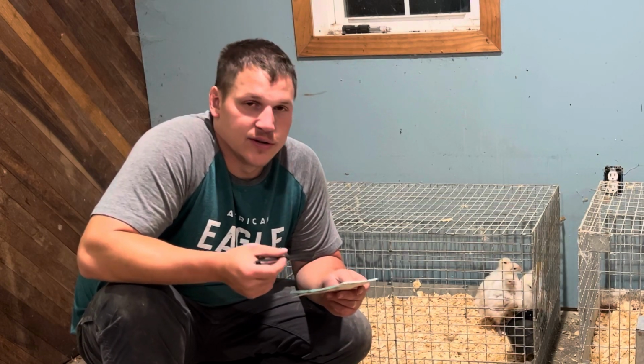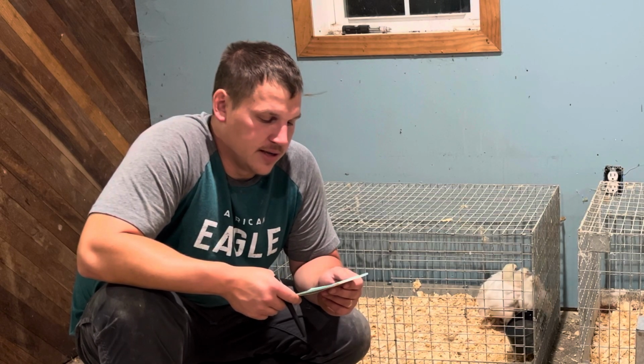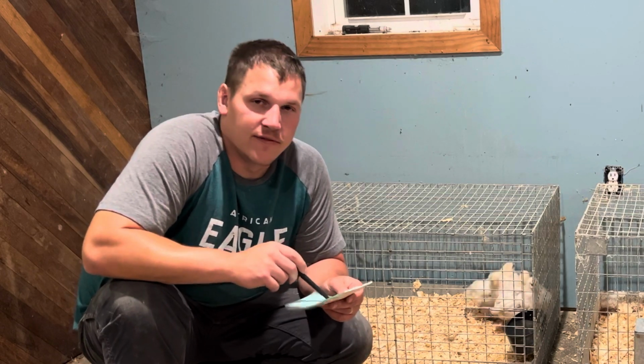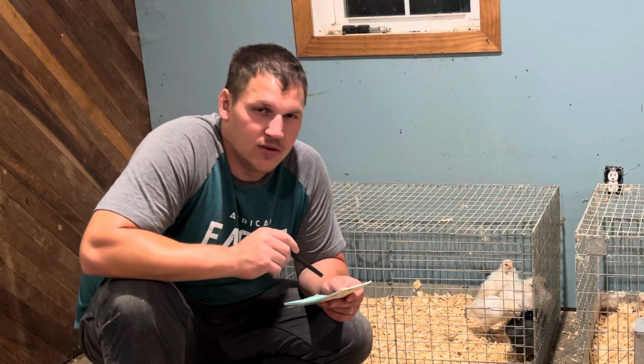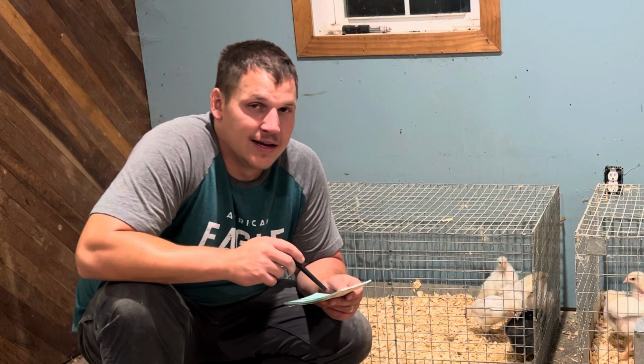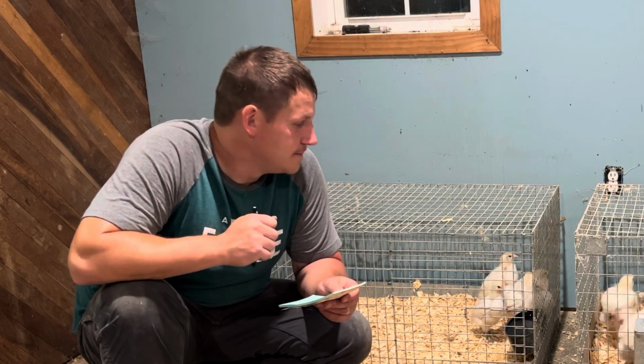Definitely the Cornish Cross are still gaining weight way faster than the Bresse, which I assumed would happen. But right here, the feed conversion, I think, is what we need to watch. And I think that's where the Bresse are going to pull ahead, especially when I get them outside.